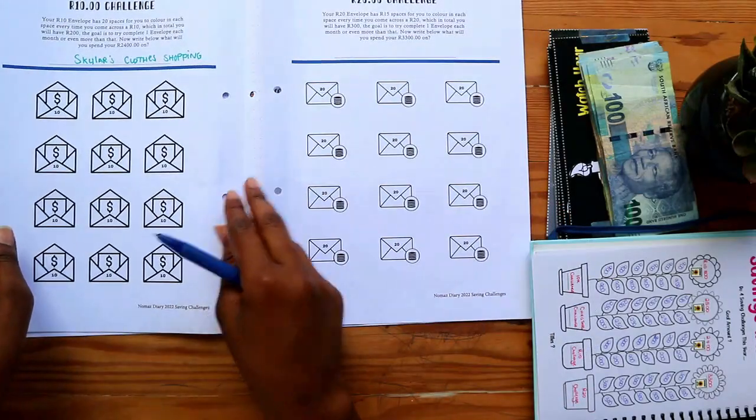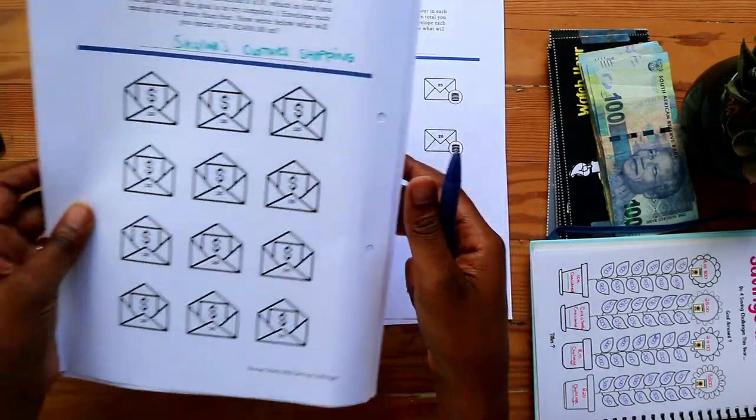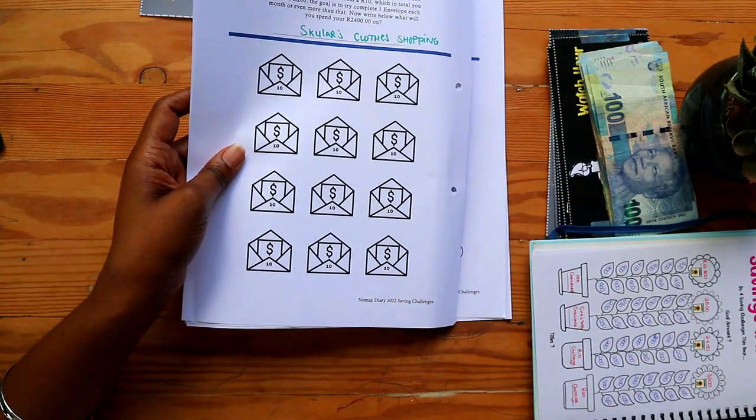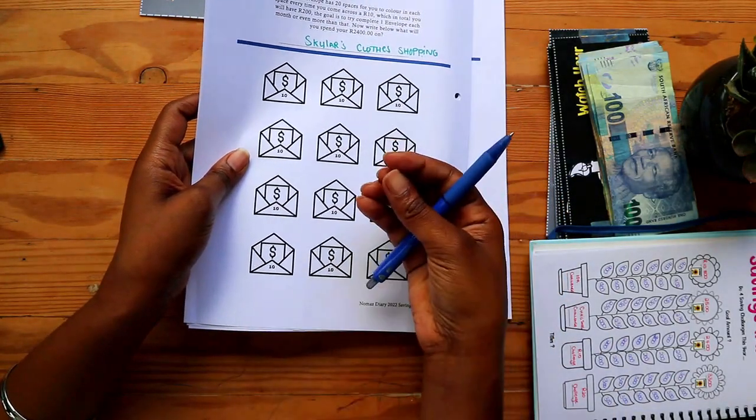Okay, and then we've got the 10 Rand and the 20 Rand challenge. Now these ones are obviously the popular ones that everyone does. They're very affordable, and they don't take a chunk of money from your income.